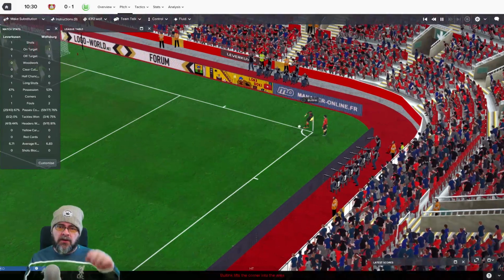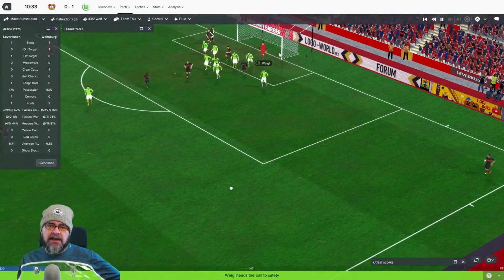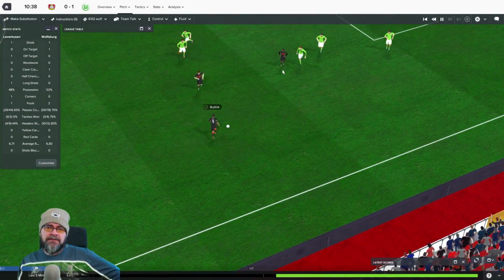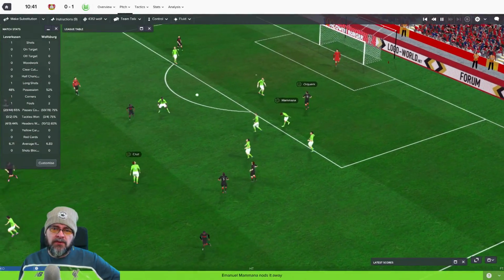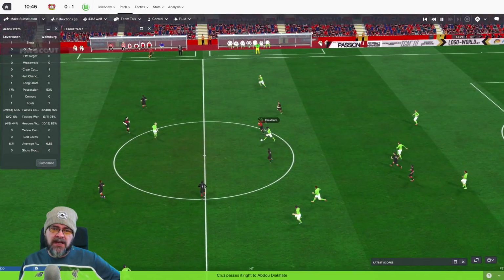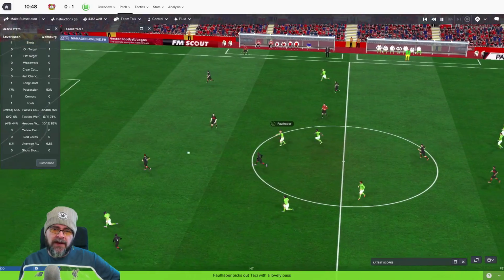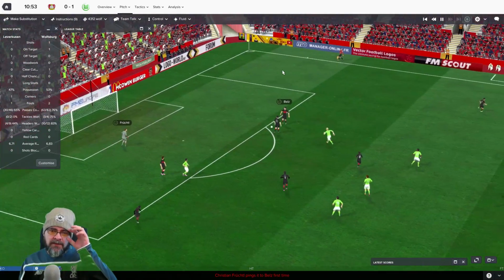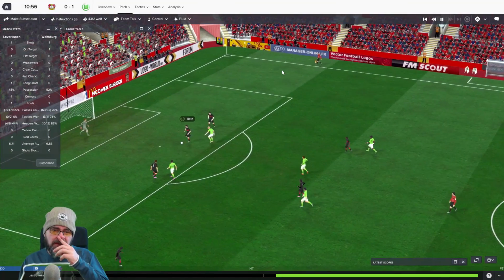Right. Okay, corner from Buttlicker. Easy header away from Wheel. Go on, Wheel. That's a decent ball. Mamana gets a good header away. Cruz takes a lovely first touch. Plays it short to Diakite. What's he got? Plays it forward to Falhauber. Finds... Oh, that's a lovely ball to Taki. Oh, that's good defending, to be fair. What a pass from Falhauber, though. Oh, pressure.